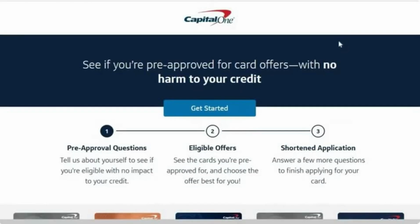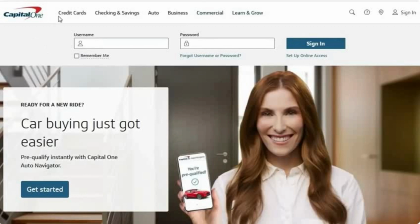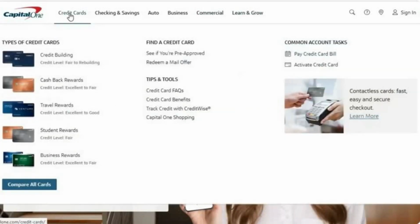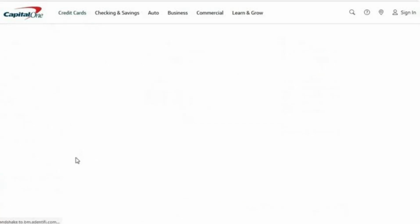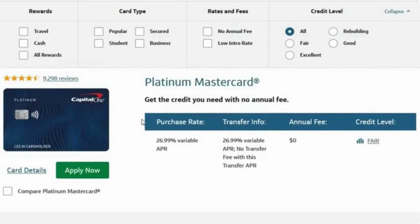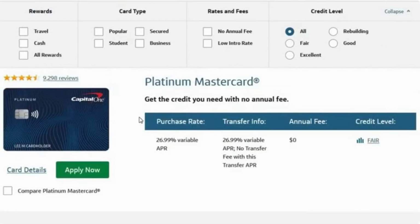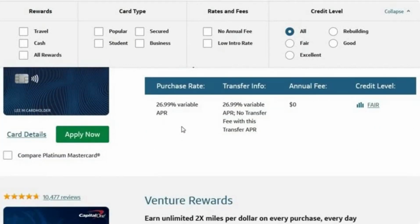Let me see if I can pull that up. Go to credit cards. Compare all cards. Okay, so here it is. You have the Capital One Platinum MasterCard. You got 26.99%, $0 annual fee, credit level fair.